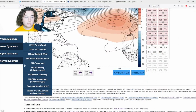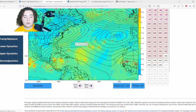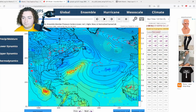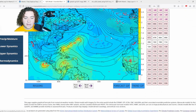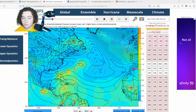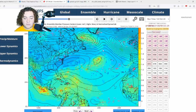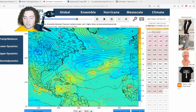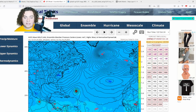If we go ahead and pull up the ensemble members right here, they are definitely showing some scenarios of this happening, and this is as of right now, like what? This is 5 days out from the 0Z. If we go ahead and show you the 12Z model, similar stuff is happening. We're about 5 days out from that. So definitely some interesting situations starting to pull up here as time continues to go on. Here's the GFS run at this current point in time.